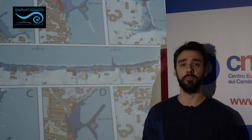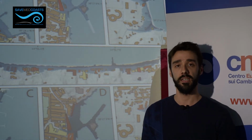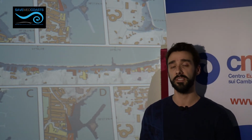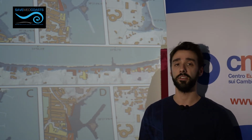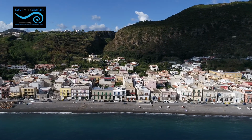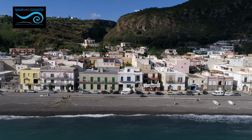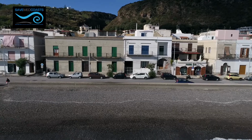For the analysis of the economic damage that we performed here at CMCC as part of the SAVEMEDCOASTS Project, we analyzed 4 different scenarios. So a combination of 2 climate scenarios, RCP 4.5 and RCP 8.5, and also 2 scenarios that are related to the return period of the coastal flooding event. So we analyzed the scenario that is high frequency, low damage, with a return period of just 1 year for the coastal flooding, and also another one that is 100 years return period, which we can say is a scenario that is low frequency but high damage.